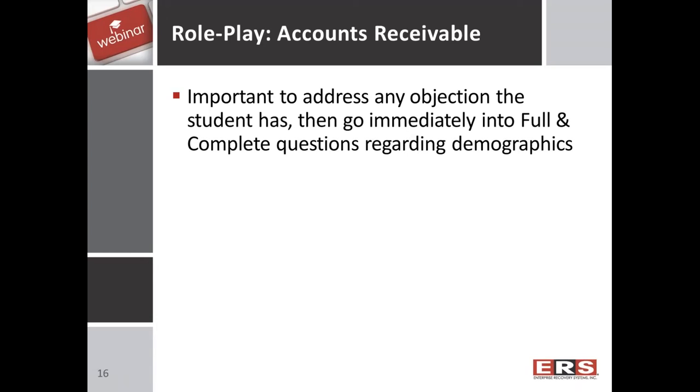So at times the student may ask who you are and where you are calling from. It's important that you do not hesitate. You must tell them your full name, and if they ask where you're calling from or the name of the company, you should tell them Enterprise Recovery Systems, the full name of the corporation.